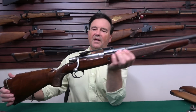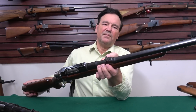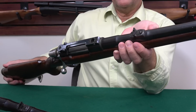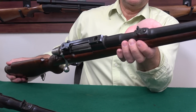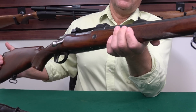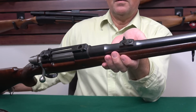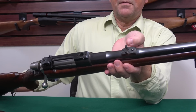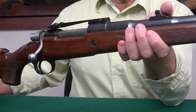And this one is in 458 Winchester Magnum, so this would be a more scarce Browning Safari. And actually, I checked before filming just to be sure, does it say on the rifle anywhere Browning Safari? I don't remember it ever saying Safari on any of them, yet that seems to be how they're known. And these seem to have come after the Browning Supreme, which we're going to look at in a moment.